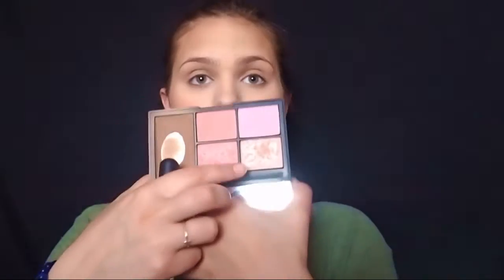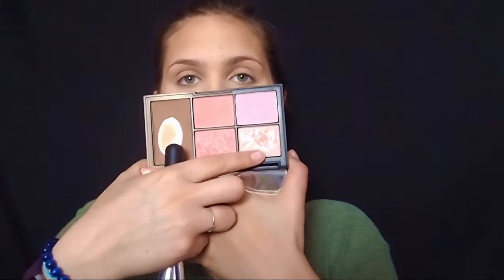And then once I'm done applying my bronzer, I'm going to take two blushes out of the face palette that I'm using, and I'm going to apply that to my cheeks. And then I'm going to take the highlighter from the palette, which, I'm just being completely honest with you guys, I do not absolutely love this. I feel like it's a little choppy and a little dry.